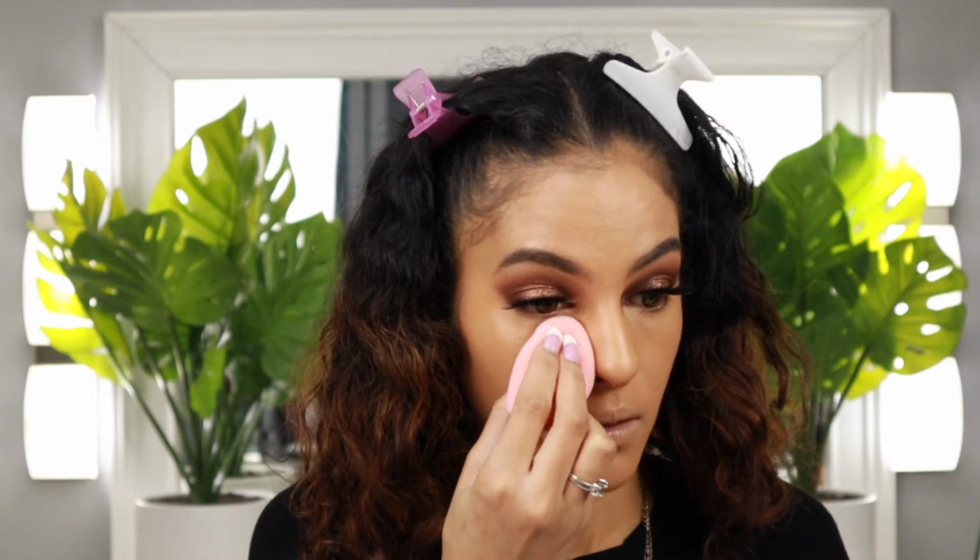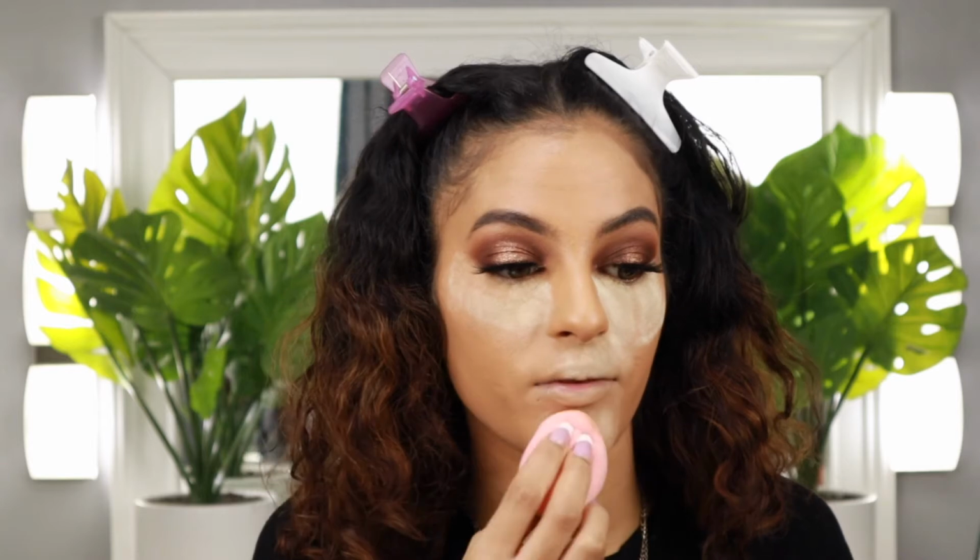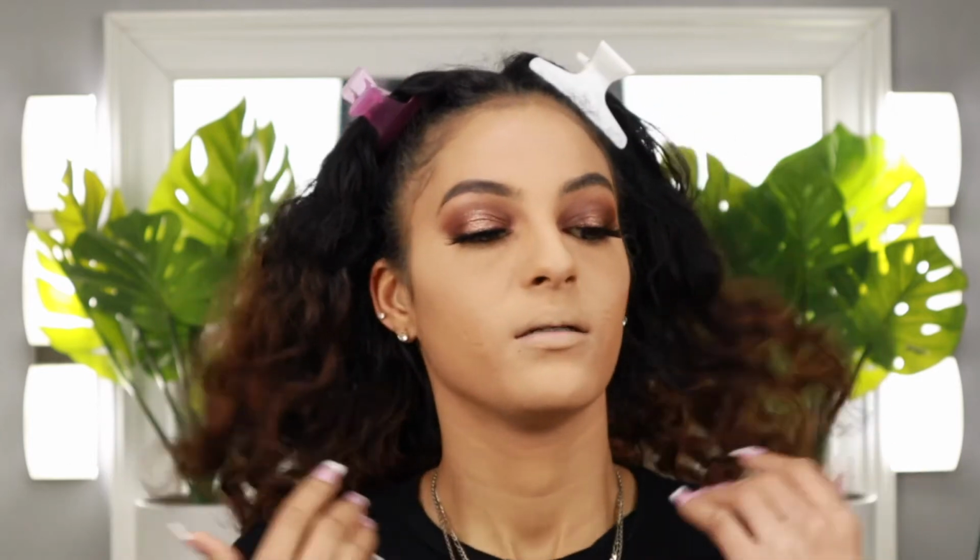I did wet mine. You can use it wet, dry, it doesn't matter. So I'm just going to use this to set underneath my eyes. This is definitely getting the powder on there. It does seem like, whoa, for a minute my under eye kind of feels dry. I felt at first that my under eye was feeling a little dry. I don't know what that was about, but that's the powder on.